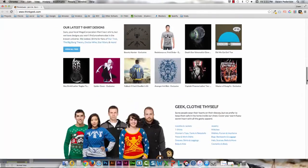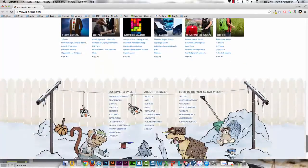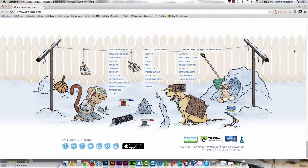If you look down at the bottom here, they have this great illustration with snow falling, of a monkey and a dog all dressed up in Star Wars sorts of things, but they look like they're pretty well homemade sorts of objects, not the sorts of things that you would actually buy at thinkgeek.com.